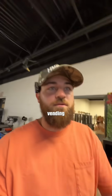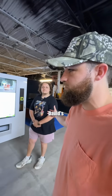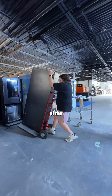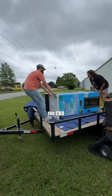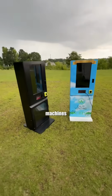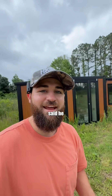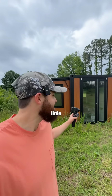I think the smaller vending machines definitely is what I'm thinking. If someone's interested in trading for the machines and you need help, I'll still have David's information. We decided to go with one of the unwrapped ones and one of the CBD wrapped ones, which takes me from that $3,500 range that my ATV was valued at into the $5,000 to $7,000 range that the vending machines together are worth. And after telling David about my trade up challenge, he casually said he might have a house option for me when I get a little further down the road.